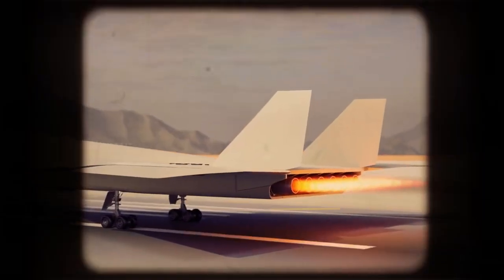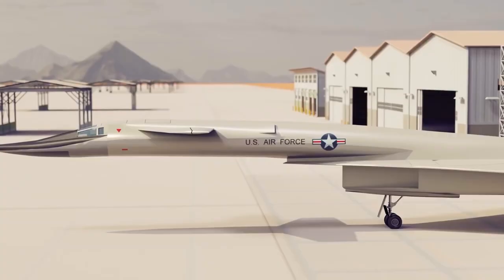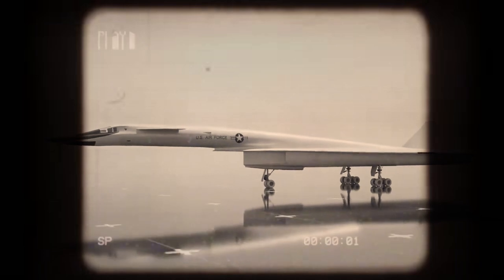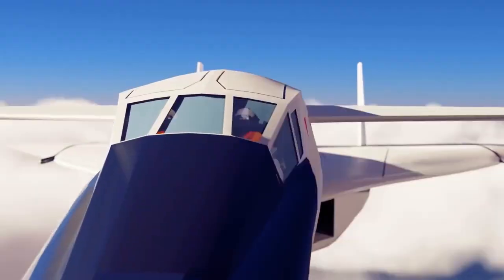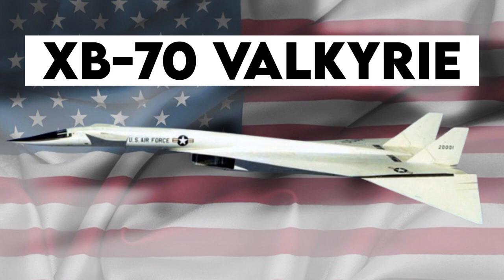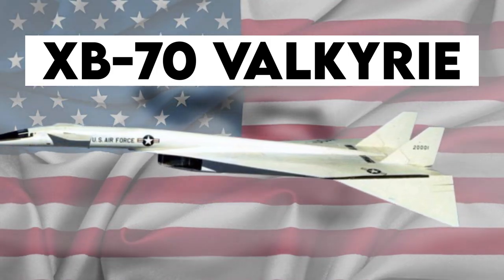In 1964, the Air Force started testing a futuristic aircraft, a massive intercontinental bomber. It was an incredibly fast bomber, outrunning fighter jets and riding its own shockwave. Intended as the future of America's bomber force, the journey to develop this advanced machine faced tragic setbacks. Let's learn about the XB-70 Valkyrie, America's Mach II super bomber.